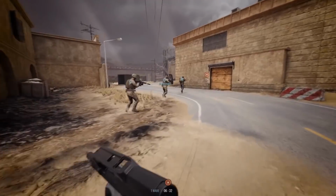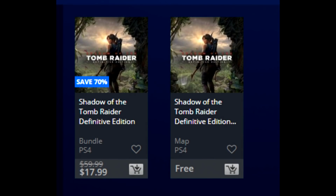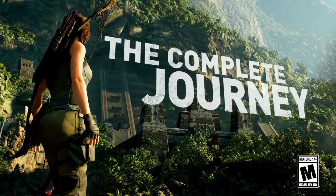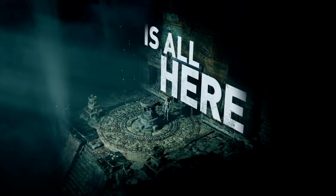And I do want to start things off with the PlayStation Store's deal of the week. We have Shadow of the Tomb Raider, the Definitive Edition. Now, this is a great buy right now, being 70% off for $17.99. This is really the version of Shadow of the Tomb Raider that you want to get. I know that the base version of SOTR is going to be a little bit cheaper, but this version gives you all of the additional content.